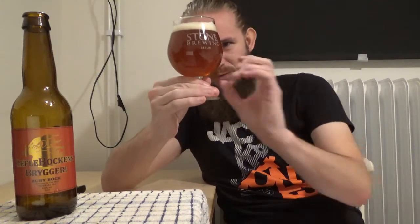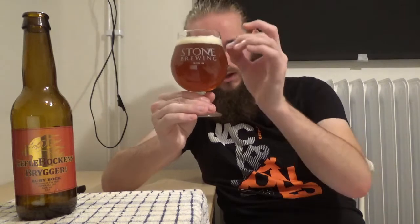It does have a very, very light beige tint to it, with one or two big bubbles sticking towards the side of the glass and quite a few little ones heading up towards the bottom of that head there. But overall, it looks pretty nice and not overly surprising in terms of its appearance when you consider it is supposed to be a red IPA.